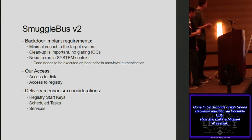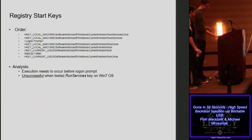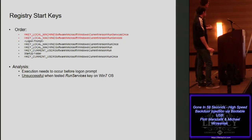So the three classes of delivery mechanisms we looked at are the traditional registry start keys, scheduled tasks, and services. Okay, for registry start keys, this is a pretty well-known technique. Looking at the order of boots and how the registry works, the main two we would want to spend time investigating are the first two, RunServicesOnce and RunServices, because those two execute prior to login. With our testing and looking at Microsoft's documentation, it looks like this was taken out of Windows 7. It might have worked on Windows XP, but not on Windows 7, so it's no good for us. So we moved on to different techniques.